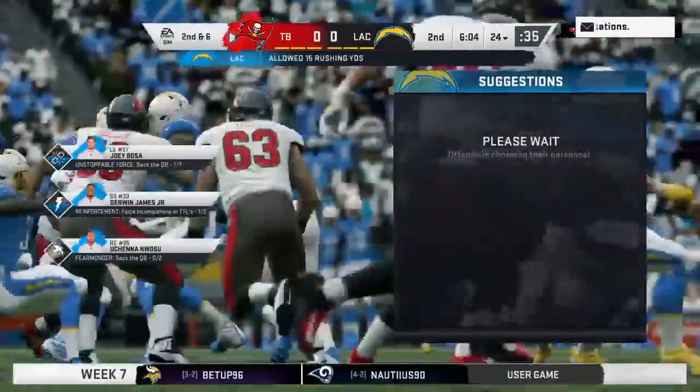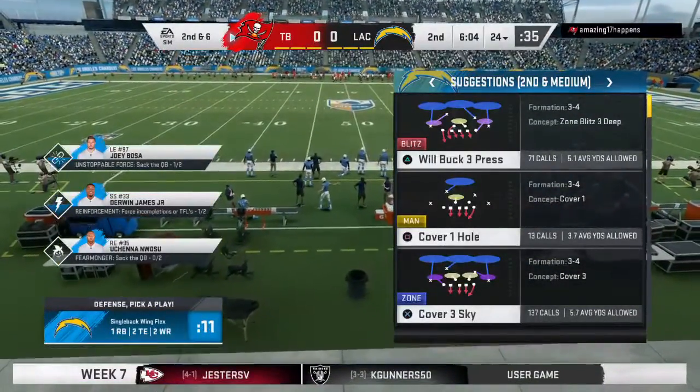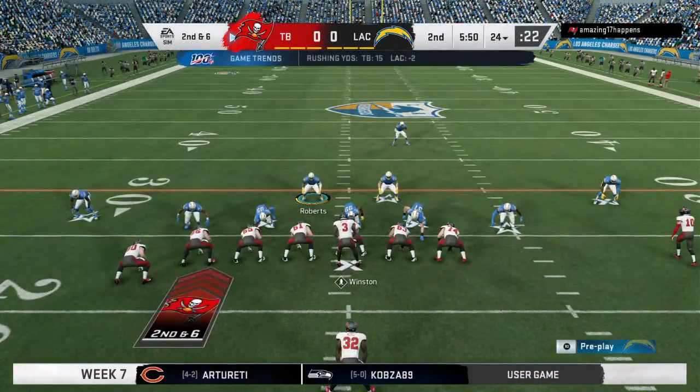Tackle made there by the safety, Derwin James. I call that play a success. A nice inside run sets up a very manageable second down, a very solid gain on that play. They'll come up second and 6 now from the 24.